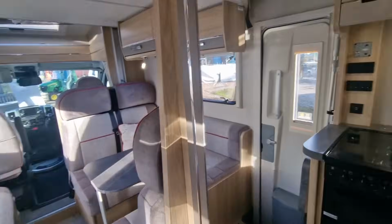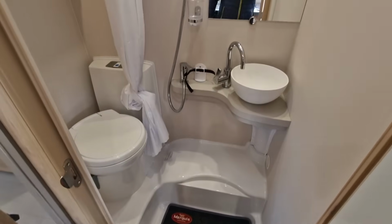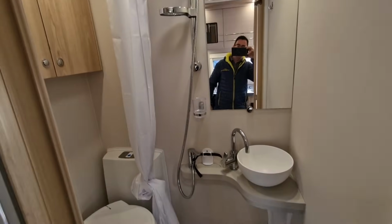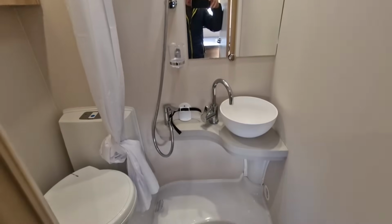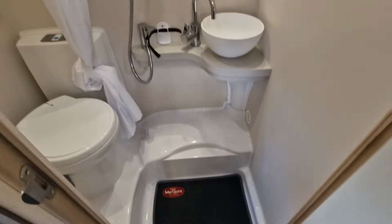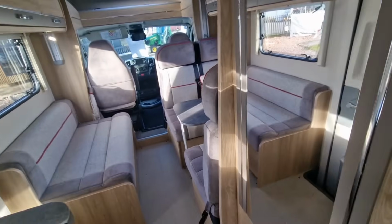Got the side washroom, little roof light in the top there. We'll have a look in that washroom. So it's more of a combined shower and toilet. So we've got the shower curtain that goes around, and there's me in the mirror. So you're going to have to wipe the floor out at absolute minimum, obviously, once you've used that and had a shower.